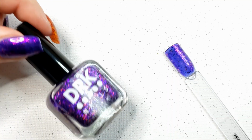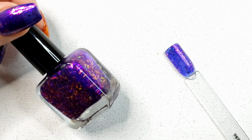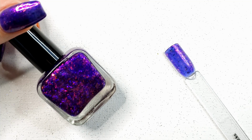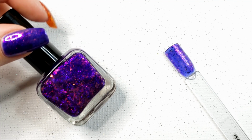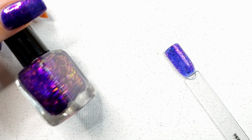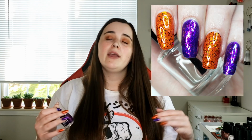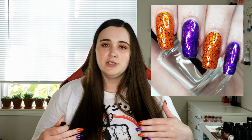And then we got DRK Light Tricks. Now this one, I don't own anything with flakes like this. It's like a jelly. The purple is a jelly. And then you have these huge, massive iridescent shards just running through it. And the way that they layer into this jelly, it gives it so much depth.